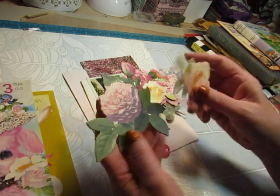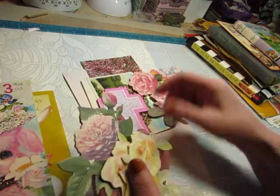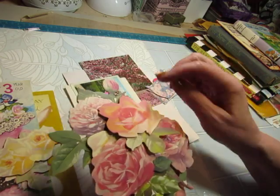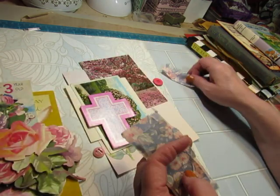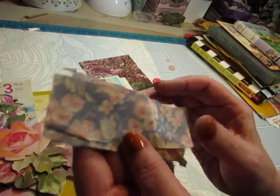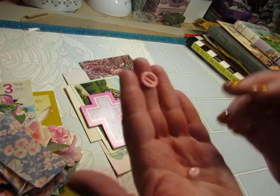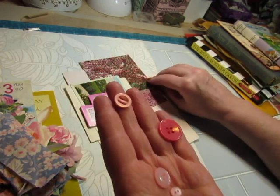And these roses are just beautiful. They're slightly 3D. They're not really thick. And there's some yellow roses to complement the pink. Love that one. And these little pieces of fabric with the blue background and pink flowers. I love them. Some pink buttons. Here's an unusual one. Could thread a ribbon through there. That's an oval, tiny little oval. These are just really pretty buttons.